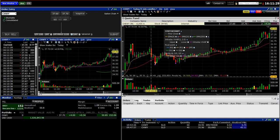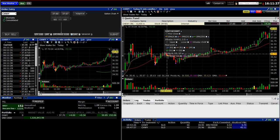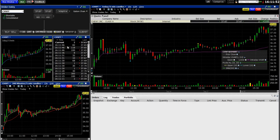So Chewy was decent if you actually bought it later in the day when it had this little double bottom here. It shot up, bottomed out here right where I had to get out, came back up, bottomed again. So right around here would have been a nice place to take a little position around 35.5. You could have taken it all the way up to about 37.5. But what I traded today was not that.